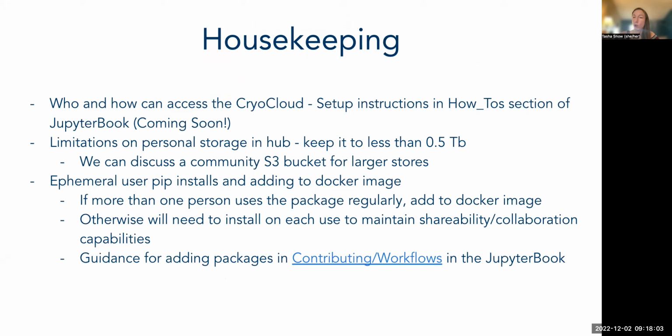And that will be opening up to the people who are part of the workshops, the Cryosphere people who are part of WACE, FOGS, AGU that participate in the CryoCloud training. So those are going to be who can access that, and you have already gotten some instructions on how to access. In general, there will be limitations on personal storage on the hub. We're probably going to keep it to less than 0.5 terabyte. We pay for the storage that we have, so keep that in mind when you add data to the cloud.